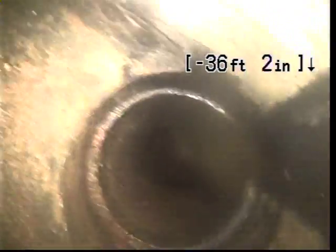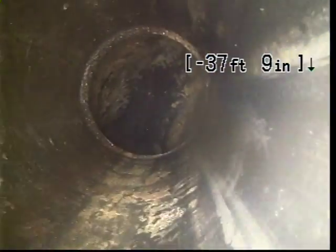Turn, another turn, quite a few turns in there. Another turn.